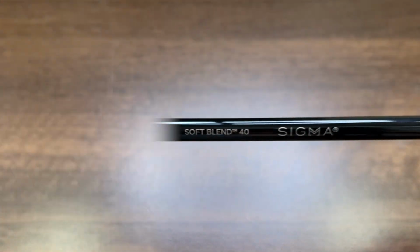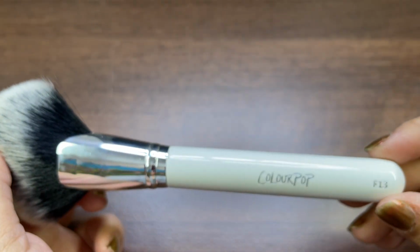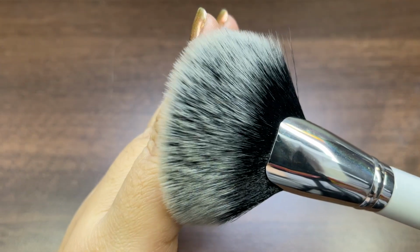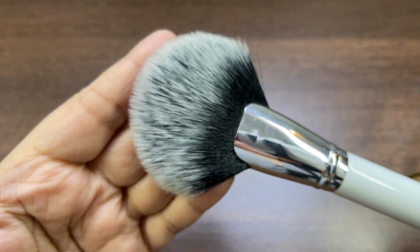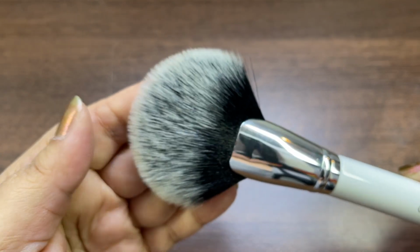Then for whole face setting, I like the ColourPop fan brush, which is the F13. This again is not available in India. This has to be bought from the ColourPop website. Sometimes you have to pay custom duty on the ColourPop order, sometimes you don't. So it's well, if you're lucky.